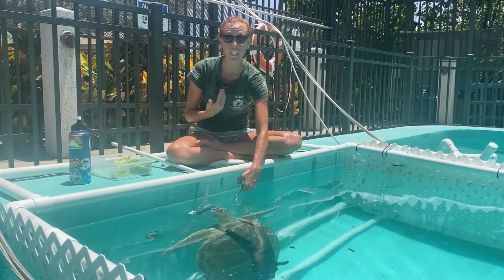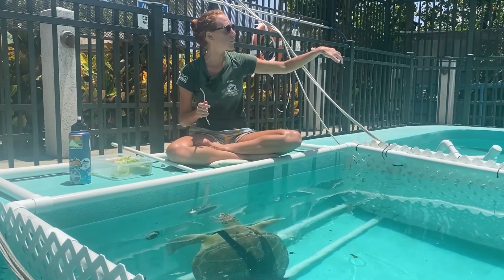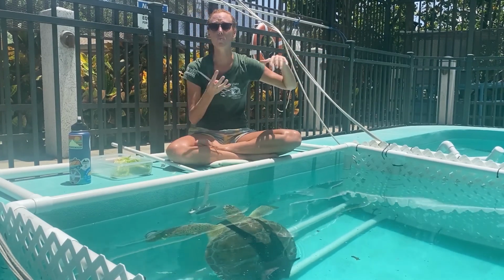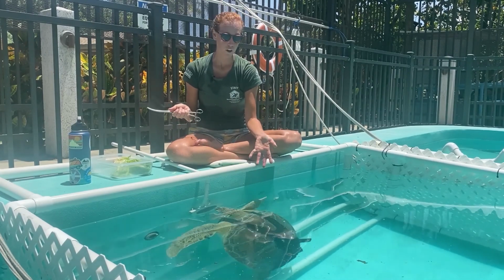Another threat to our sea turtles is coastal development. So as humans, we love building along the coast. We love our beachfront homes. But as we're knocking down those dune systems and as we're building along the coast and putting more humans in that area, that kind of takes away those nesting spots for our females.